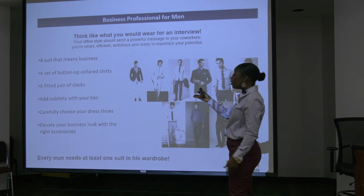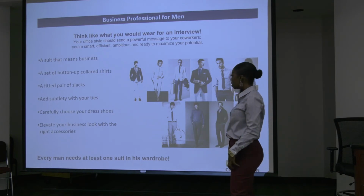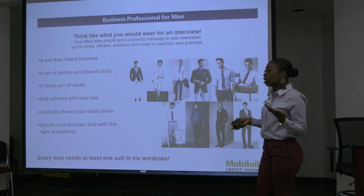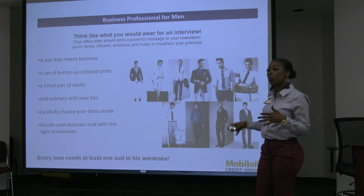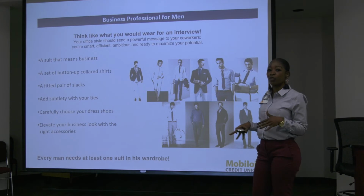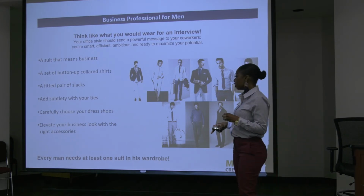And so a nice fitted pair of slacks. We definitely don't want your slacks to be sagging. That's not going to be a professional look. Add a little subtlety with your tie. Having a tie with just some stripes, or like I said, a subtle print. Carefully choose your dress shoes. We want you to have a nice pair of shoes when it comes to being business professional, but you don't necessarily have to have the black and white Oxfords that are patent leather that you would wear with a tuxedo or something like that.